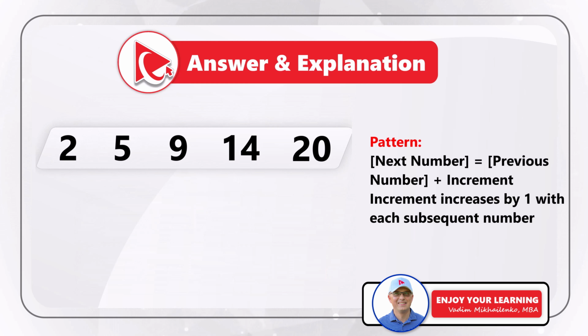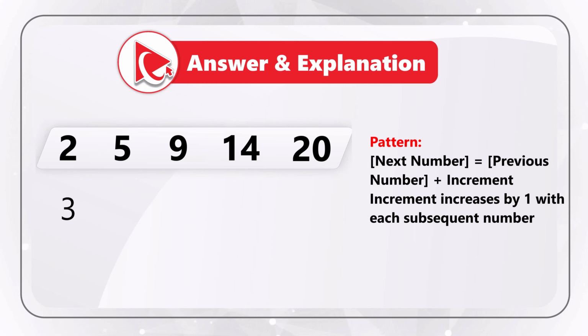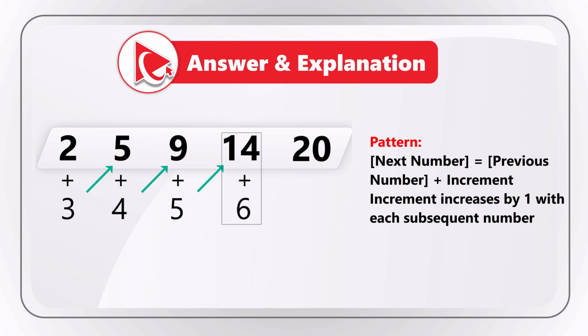In the first calculation, the increment is 3. 2 plus 3 equals 5. Then increment increases by 1 and from 3 becomes 4, which means 5 plus 4 equals 9. Then increment increases again and 9 plus 5 equals 14. 14 plus 6 equals 20.